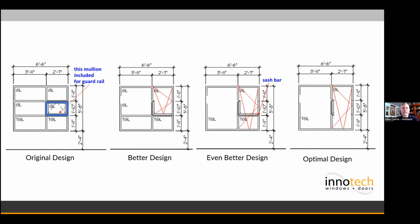Now, another thing to look at is in the original design, this operable window is very small. It gives very poor ventilation. The horizontal mullions interfere with sight lines. The small glass panes decrease overall performance. All of these mullions add cost. There's more cleaning, there's more complicated maintenance in the future if there's a failure, and every mullion increases the thermal transfer, sometimes significantly if additional reinforcement is required.